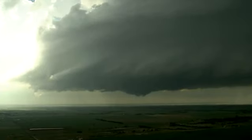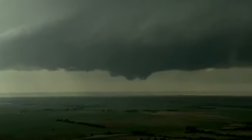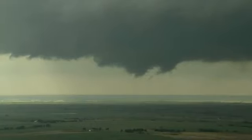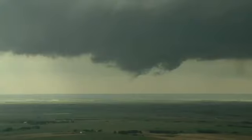Hey, there's a lot of rotation in that. Zoom in on that. Zoom in right on that. Lighten up just a little bit. David, can you hear me? David, can you hear me? It's getting ready to go.